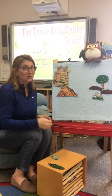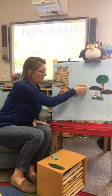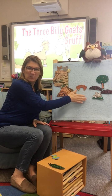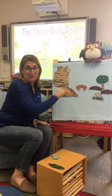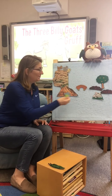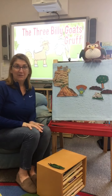Then of course we have our troll. And we're going to put the bridge right here, because the bridge is how we get from one place to another. Usually bridges will be over water, and sometimes it could be over land, just to help us get from one place to another. But here is our bridge. And of course, living underneath the bridge, the troll. We're going to put him here. So now we're going to get ready to begin our story.